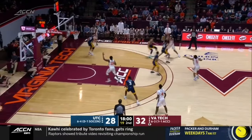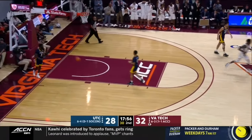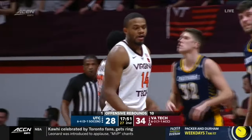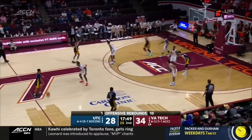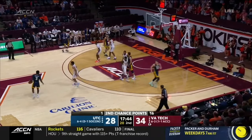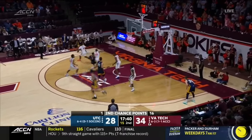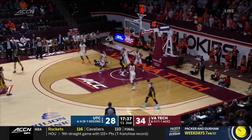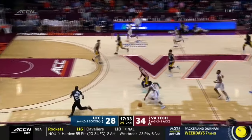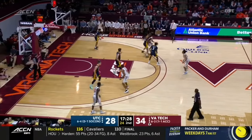Offensive rebound. That is what crushed Chattanooga. And more second chance points. This time, Tyrese Radford cashing in, when you look to strike quickly before Chattanooga can get organized with their defense. 11 offensive rebounds in this game, and it's led to 16 second chance points for the Hokies. Tons of contact, nothing called. Good job of moving the ball.